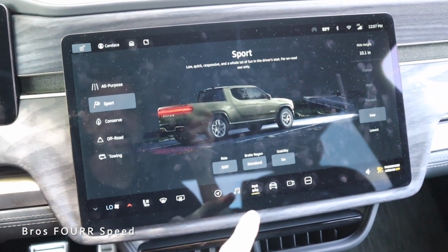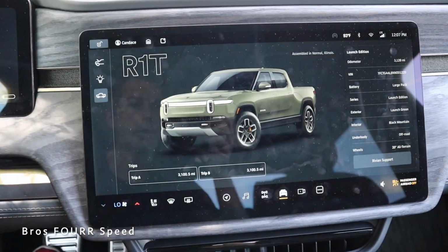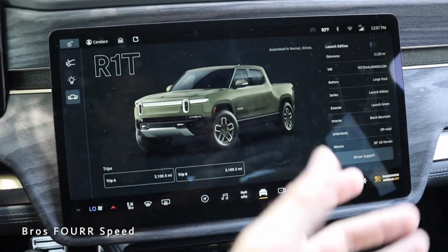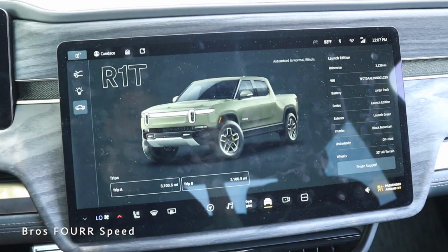Pretty awesome to see that. On the right side of that button, there's the RT1 logo along with the truck right in the middle, and a few specs over on that right side, like the color. The interior is called Black Mountain. There's the battery with the large pack, the odometer. Really neat to see that.